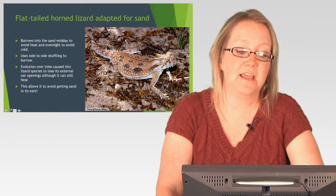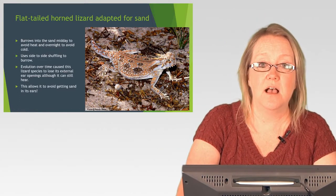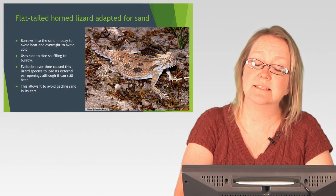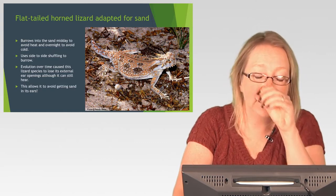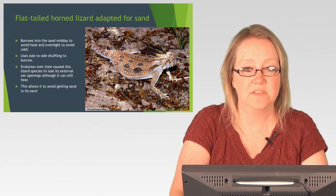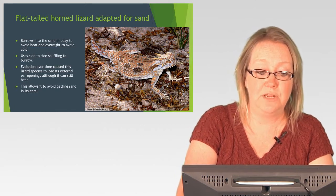Next, we're going to look at the flat-tailed horned lizard, particularly adapted for sand. These guys actually hide in the sand. So they will bury themselves in the sand, and you'll just see like this little nose and eyes peeking out of the sand. So very, very difficult to find generally during midday.